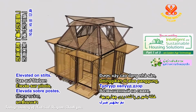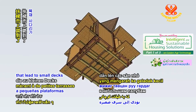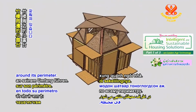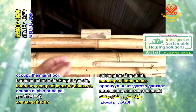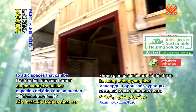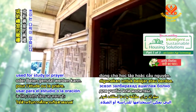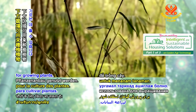Elevated on stilts, the Blooming Bamboo house is equipped with wooden ladders that lead to small decks around its perimeter. Interior living and sleeping areas occupy the main floor, and ladders lead up to attic spaces that can be used for study or prayer. The area below can be used for growing plants.